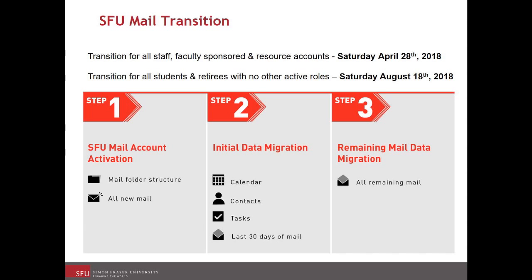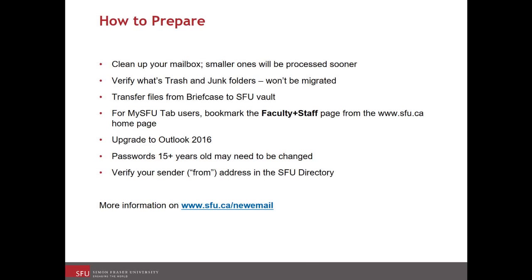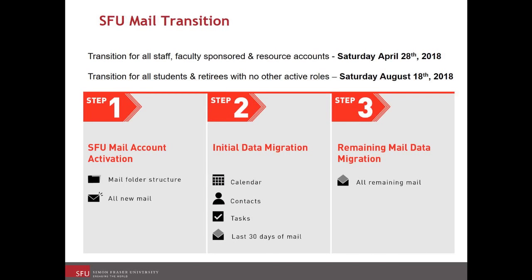Said don't change recurring calendar meetings, but can you make new calendar meetings? Yes, you can. So essentially, when you get activated in SFU Mail, think of that as your new place to live. If you want to clean up old stuff or change old stuff, I would recommend waiting until everything's been fully migrated.